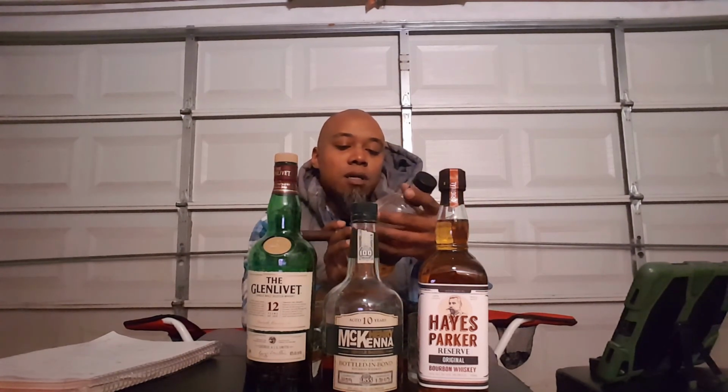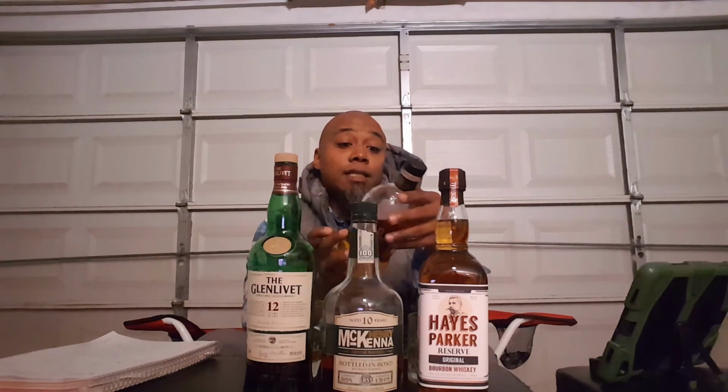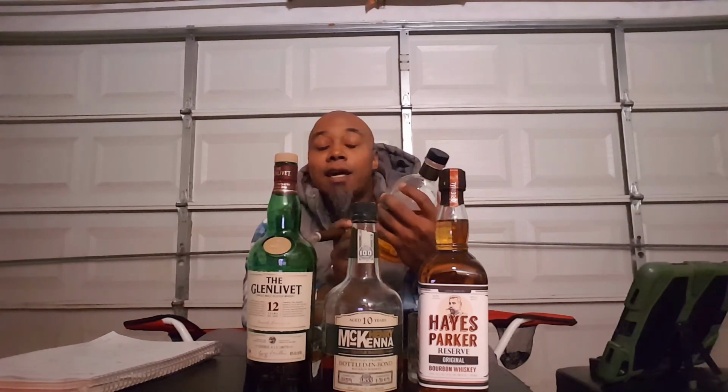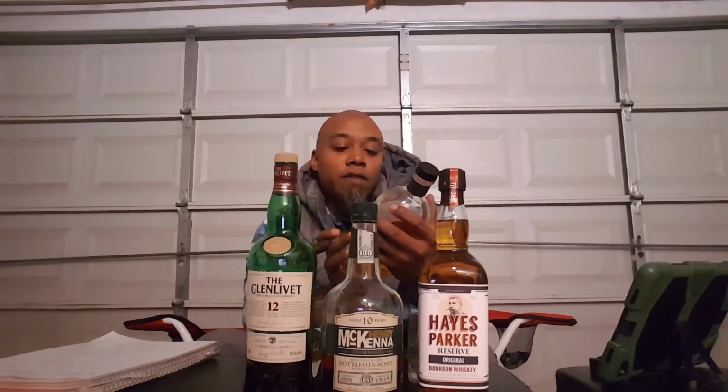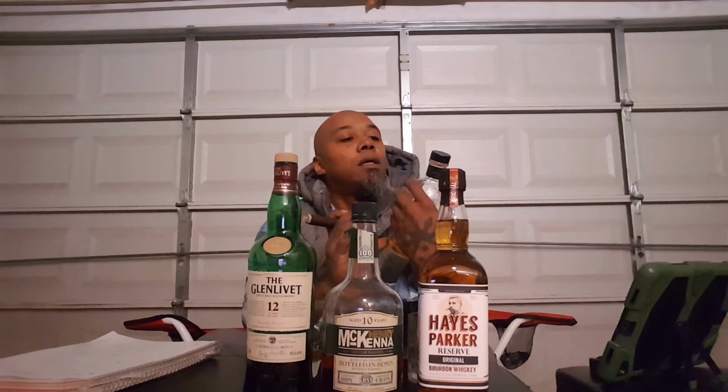This is a 750 ml. If I can find it, 40% alcohol by volume. I should have put on my glasses. I didn't write it down either because I'm stupid, like my wife says. 40% alcohol by volume. I'll find out and let you know. I don't want to give you any wrong information as far as the facts. Yeah, I'm going to have to let you guys know.